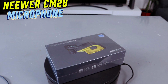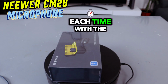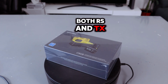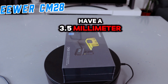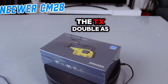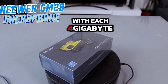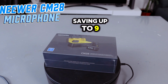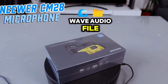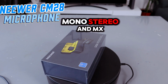You can charge them twice in just 1.5 hours each time with the included protective charging case. Both RX and TX have a 3.5mm audio jack for real-time monitoring. The TX double as recording pens with 4GB storage space each, saving up to 9 hours of uncompressed 48 kHz WAV audio files. 3 audio export modes: mono, stereo, and MIX.